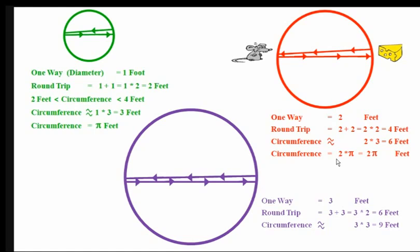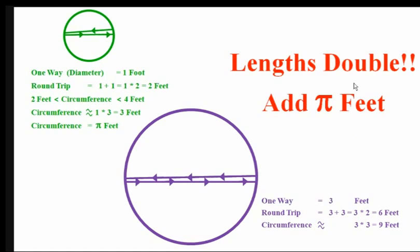Now another way to look at this is that every time we add 1 foot to the diameter, right, we're going from 1 foot to 2 feet, every time we add 1 foot to the diameter, we're going to add pi feet to the circumference. So our circumference is going to increase from pi to pi plus pi, or 2 pi feet. So overall, our lengths have doubled from the first case, all of our lengths. And whenever we add 1 foot to the diameter, we add exactly pi feet to the circumference.